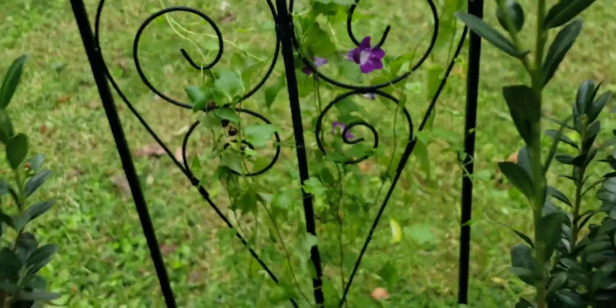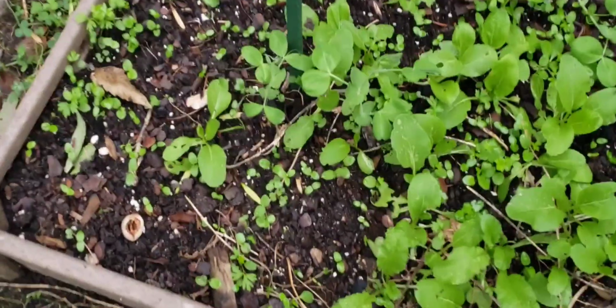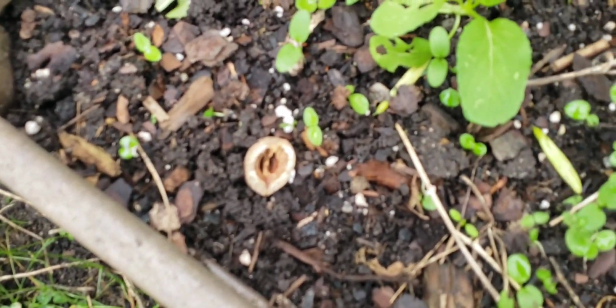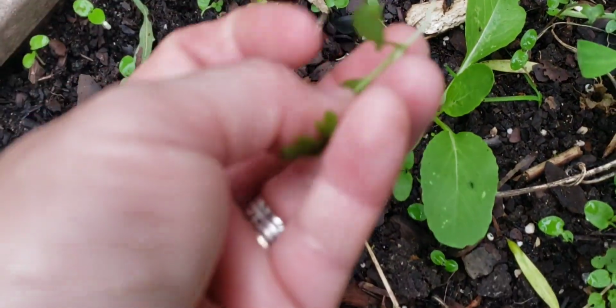This is a snapdragon vine. I love snapdragon vine. Grows in part sun very well. This is the bed I seeded probably 3-4 weeks ago now. It is just infiltrated with larkspur seedlings, and that's what I'm picking out.